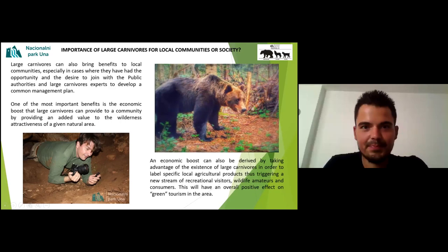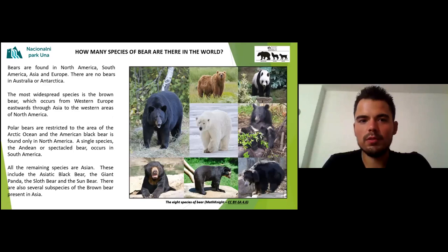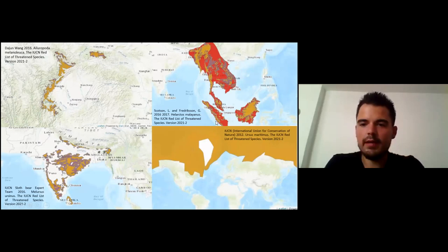Okay, just a bit of information about the species of bears. You have about eight species of bear throughout the world: the American black bear, the European brown bear, which is the most widespread species. Here are the maps of distribution. As you can see, the brown bear here is the most widespread bear of them all and has many subspecies. Here in the Arctic, is the polar bear.